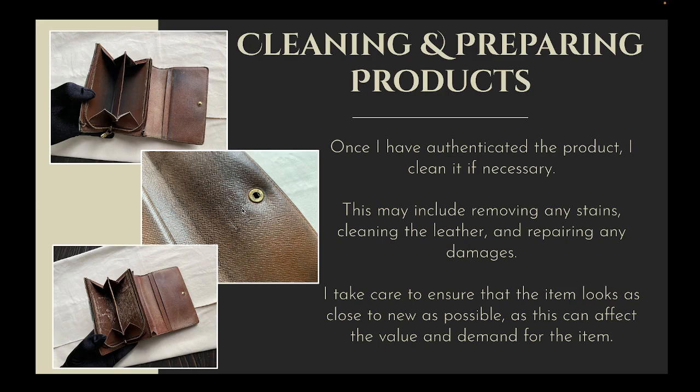I just don't take the time to do it and I sell the item as is. But oftentimes when you don't clean the wallet and you leave it as is, you're probably not going to get as much as if you were to clean it and repair it. But of course, that takes more time and energy, and inevitably, time and energy is money. And again, I take care to ensure that each item looks as close to new as possible.